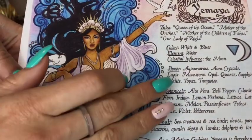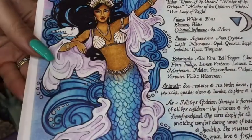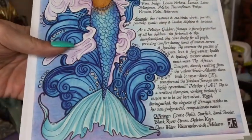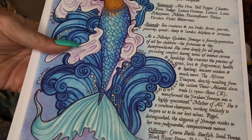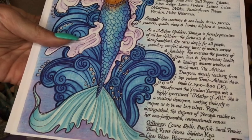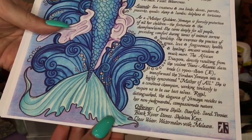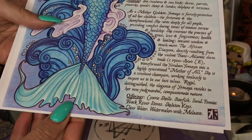We have the colors, the elements, the celestial influences, the stones, flowers and plants that are connected to her. We have the animals. And then down here a little bit about who this goddess is. It says, as a mother goddess, Yemaya is fiercely protective of all her children, the fortunate and the disenfranchised. She cares deeply for all people, providing comfort during times of intense sorrow and hardship. She oversees the practice of grace, love, and forgiveness, health and healing, ancient wisdom, and much more.